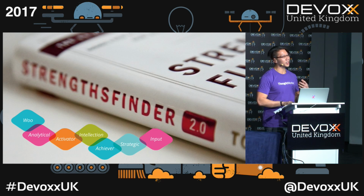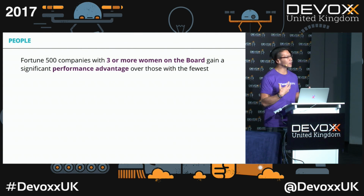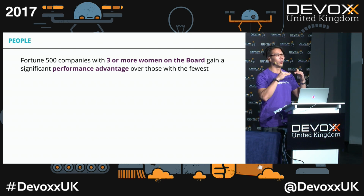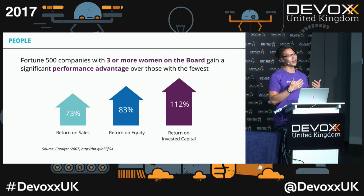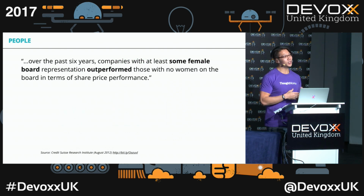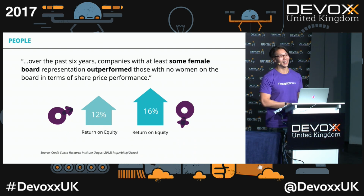A lot of this strength and diversity is actually backed up by research. In a commercial sense, there was a study looking at Fortune 500 companies and the composition of the board. If there were 3 or more women on the board, you actually had significant improvements in all aspects of the business. This was from 2007, so it's a bit old. But there was one in 2012 done with just one female member on the board. We actually improved the return on equity from 12 to 16%.